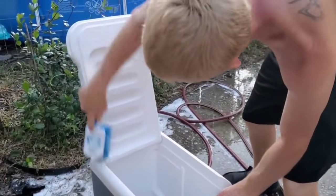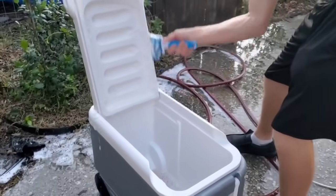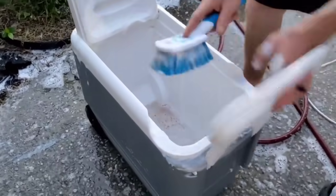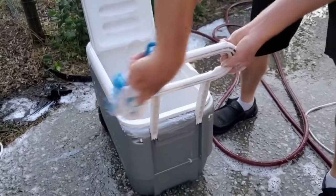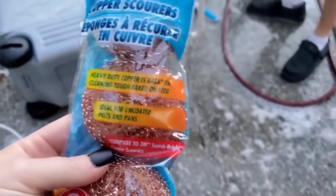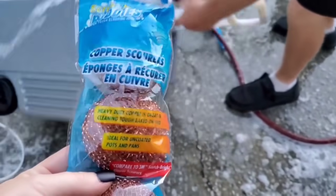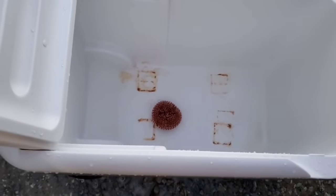So he just sprayed it down with Dawn, and he's scrubbing it down with this little scrubber that I picked up from Walmart months ago. I've been using it for my shower, and I love it. It's like the perfect amount of rough, but still kind of soft, so you can get in those grooves. It's great. I'll link it below. But there was a little bit of rust stains at the bottom, so we're using these little copper scouring pads to scrub out that rust, and just using the Dawn Power Wash, and almost all of it came up.